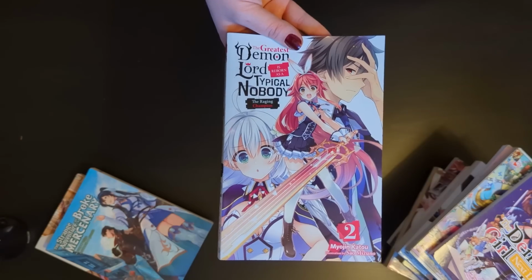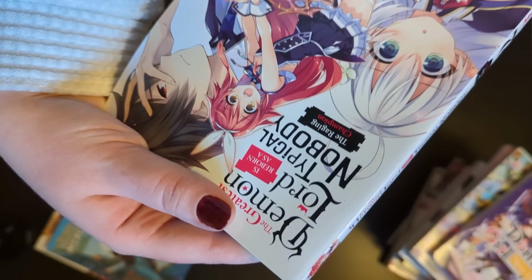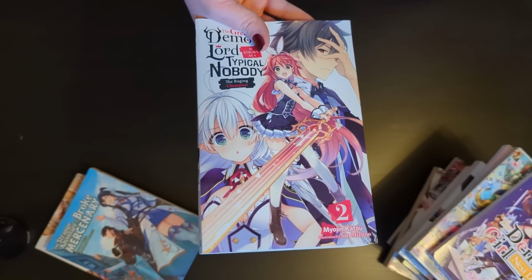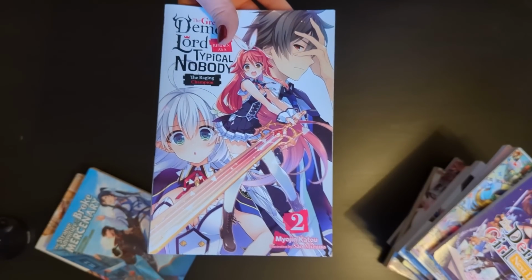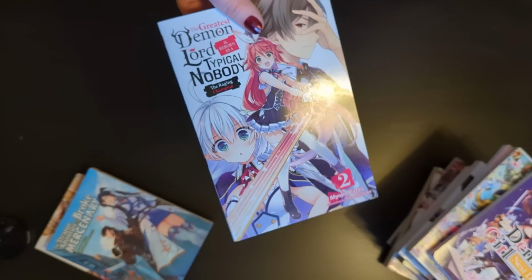The Greatest Demon Lord is Reborn as a Typical Nobody, the raging champion. Volume 2, this is the light novel. I picked up, I think, one volume for my partner for Christmas, Volume 6, and he gets very grumpy when I get him light novels and I don't get him at least Volume 1, so we can't at least start the series and see what he thinks. I'm making a good effort to get him earlier volumes in light novels now, so he doesn't get mad at me.